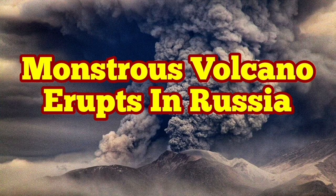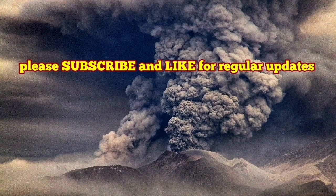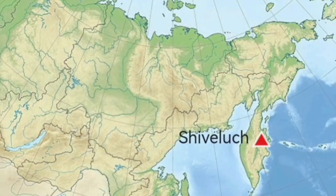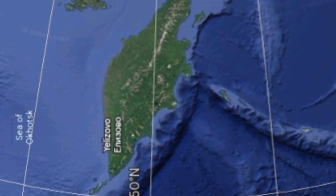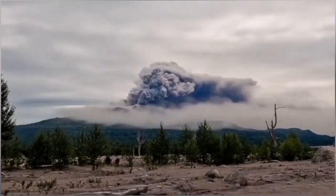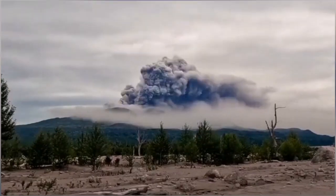Imagine a volcano like Mount St. Helens of the United States of America, and that erupting every year. This is Shiveluch volcano, a better version of the Mount St. Helens, in the Kamchatka Peninsula of Russia in the North Pacific Ocean. It has a height of 3,280 meters, and it has erupted again. Last year we reported the eruption.